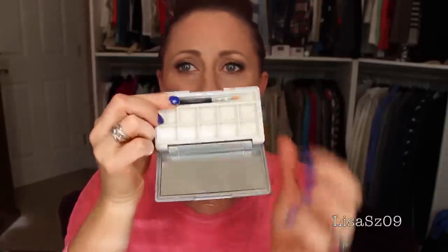They're in the back of the drawer. This is a lipstick sampler, like a take-with-you thing. I can get rid of that. I've never used it. I've had it in there for a really long while. I have a bunch of sharpeners. I'm not going to show you all those. I'm just going to pull them out.